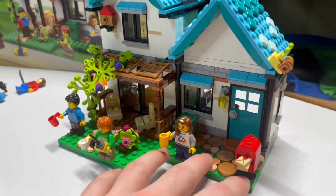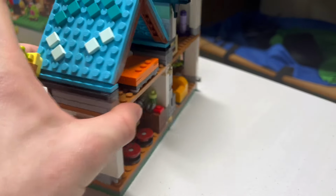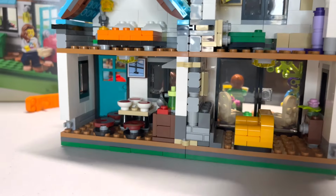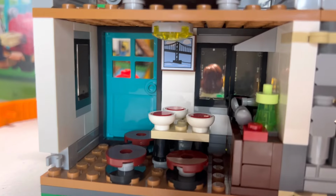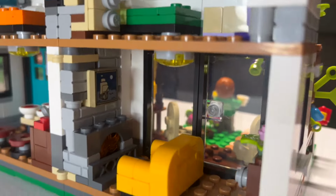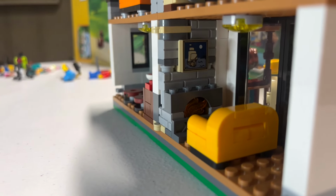Now, let's flip this around. So this is the interior of the home. Some of the things I really enjoy about this set are the paintings on the inside. So you got the Golden Gate Bridge down here. Some elephants on the savannah up here. And then you got another painting right down here that is a ship at sea in the living room, which I really enjoy.